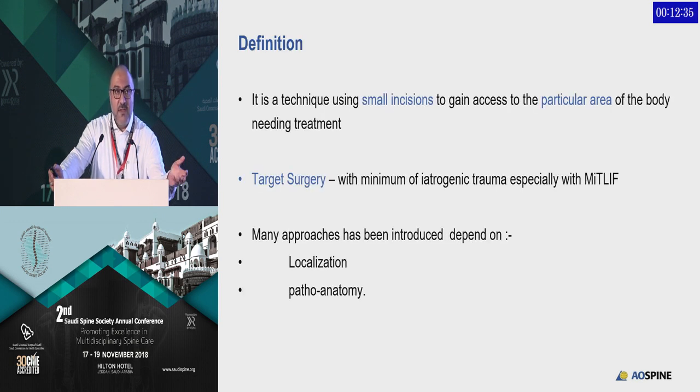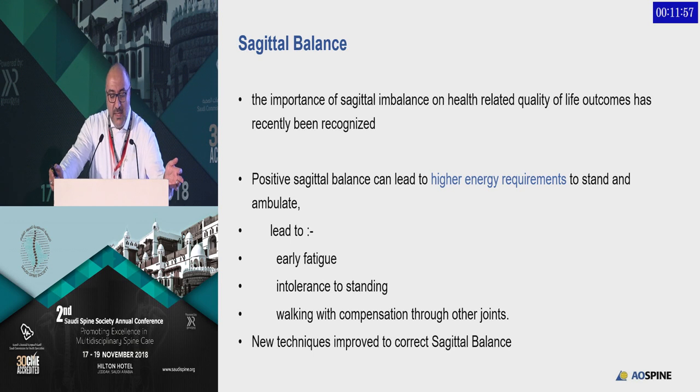Minimally invasive surgery is defined in different ways, but I found this definition is the best: a small incision to gain access to a particular area of the body that needs to be treated and dealt with. This is what we now call targeted surgery. And with targeted surgery, you are causing less iatrogenic trauma, especially with the MIF. And as we mentioned before, you have to choose the approach, either anterolateral, posterior, fixation, fusion, microdiscectomy, or endoscopic discectomy. It depends on what the pathoanatomy is.